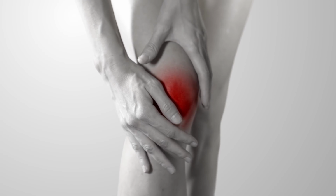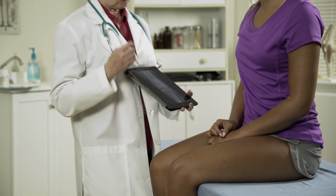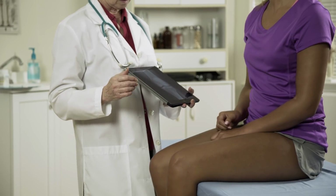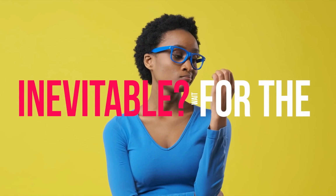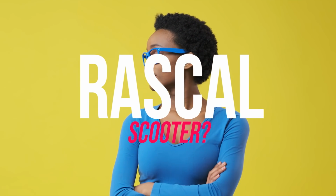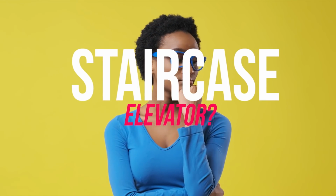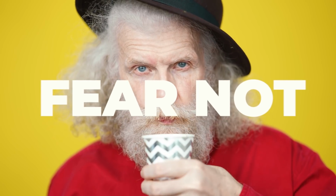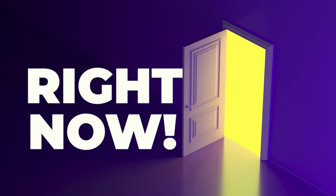If you happen to suffer from severe knee pain, it's important that you seek the appropriate medical treatment. But what are the options for those suffering from mild to moderate knee and joint pain? Does that mean we need to sit around and wait for the inevitable? Should we go out and buy that Rascal scooter while it's still affordable? And how soon do we need to install that staircase elevator in our homes? Fear not. There are plenty of ways to reduce or eliminate knee and joint pain that await us all, and we are going to have a look at them now.